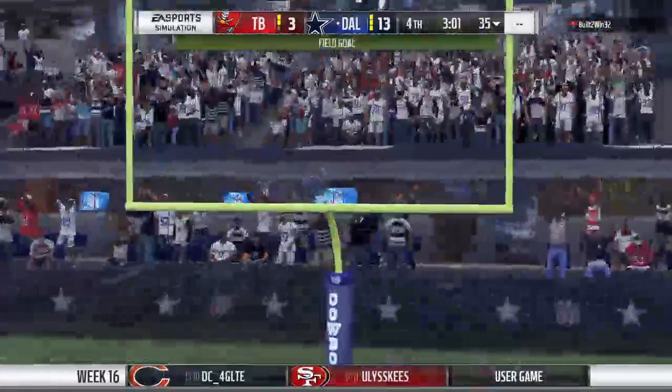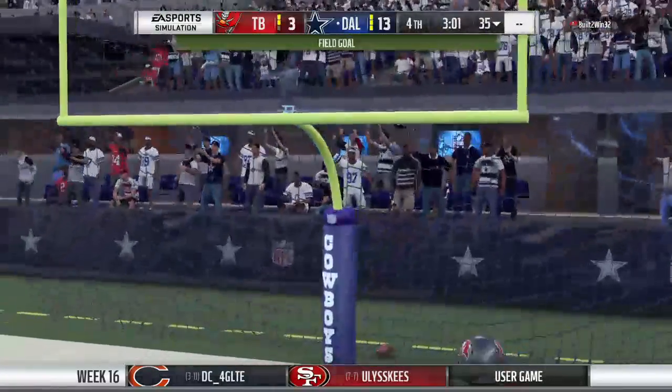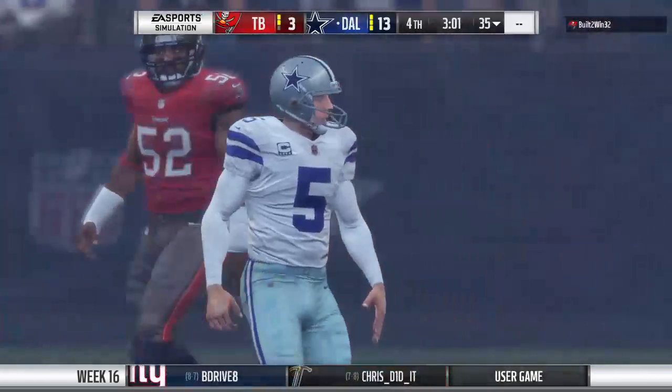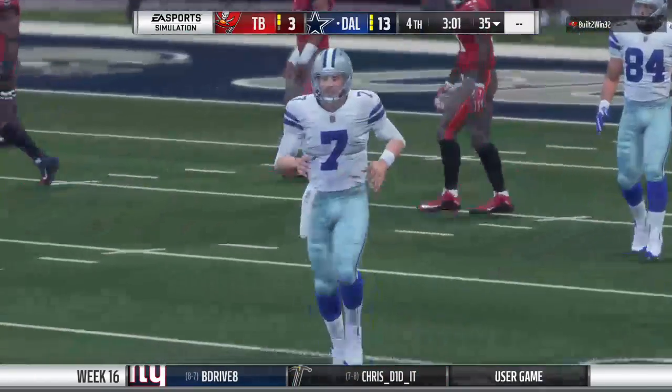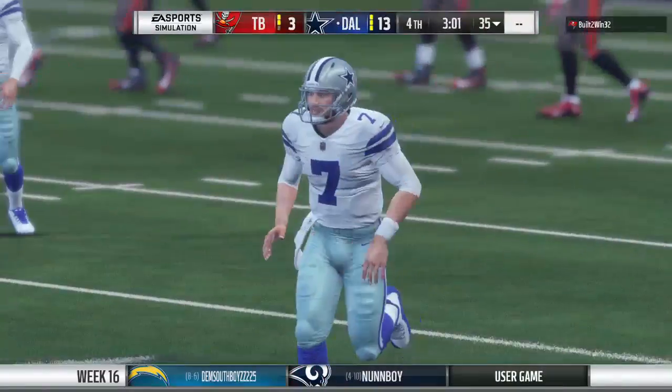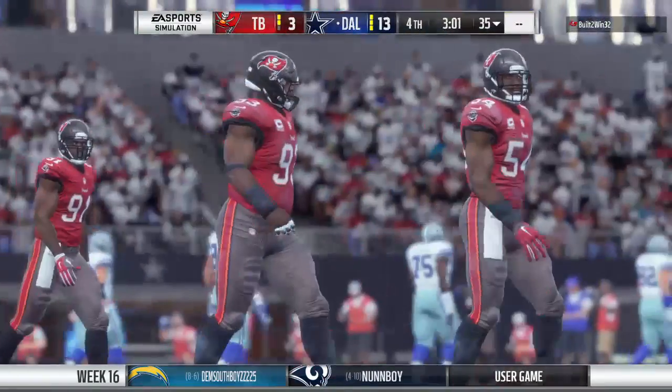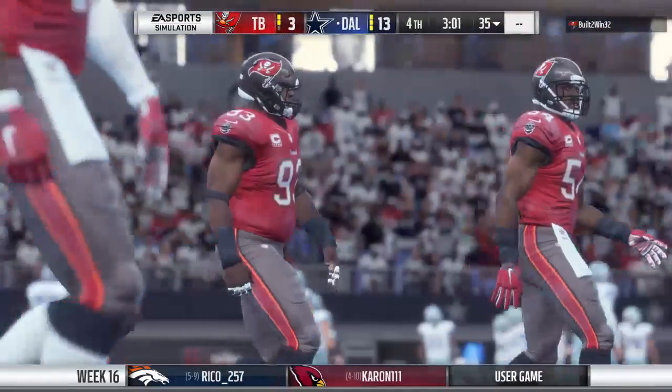And Bailey able to knock it through. And they will stretch their lead to 10 now at 13-3. So his 2nd field goal of the game, and that could turn out to be the big one. Yeah, you have to make them score twice to beat you, and that's not impossible. But here in the 4th quarter, puts their backs clearly against the wall.